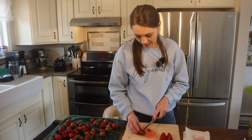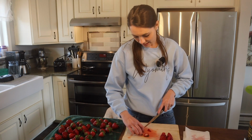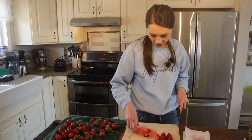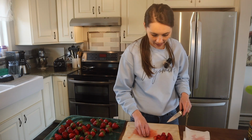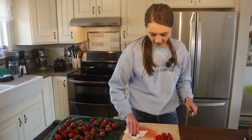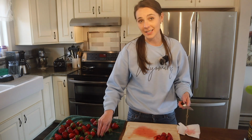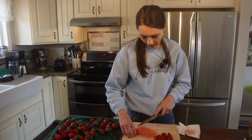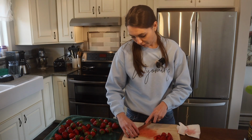So all I'm doing is just cutting up strawberries. I'm making a double batch. You'd want about 8 strawberries per batch on average. And this does freeze really nicely. So what I'm gonna do is keep one container out, and then I'm gonna freeze the rest of them.